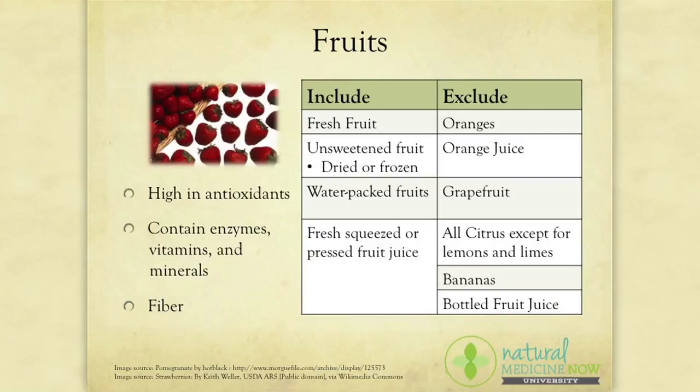Also, you want to avoid bottled fruit juice. All concentrated fruit juice, anything that is not freshly squeezed or pressed, is high in sugar and creates significant spikes in your blood sugar. All bottled juices are pasteurized, reducing and destroying most of the original valuable vitamins and nutrients.